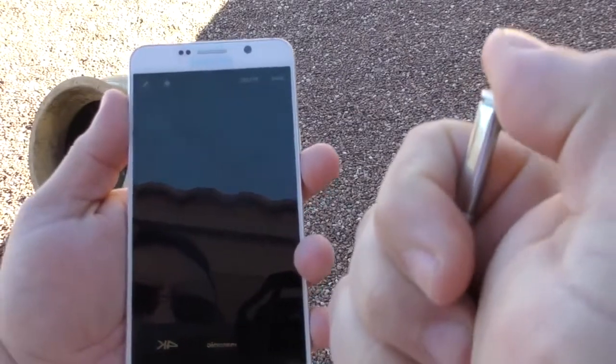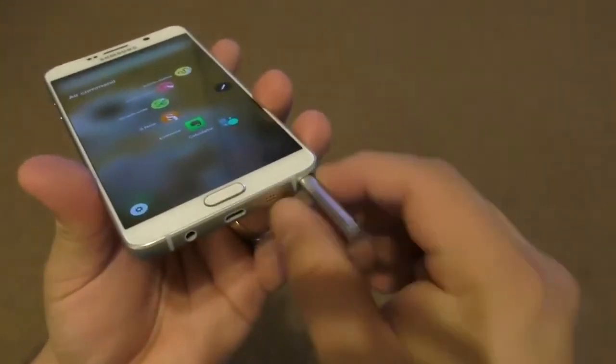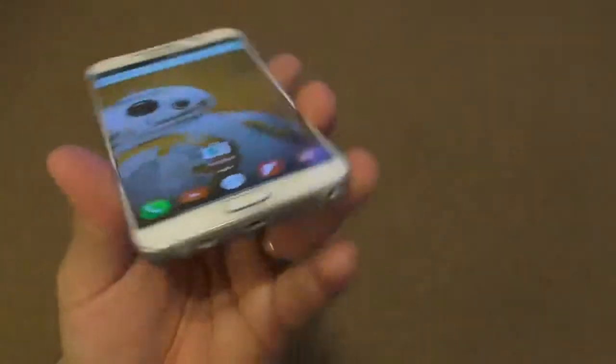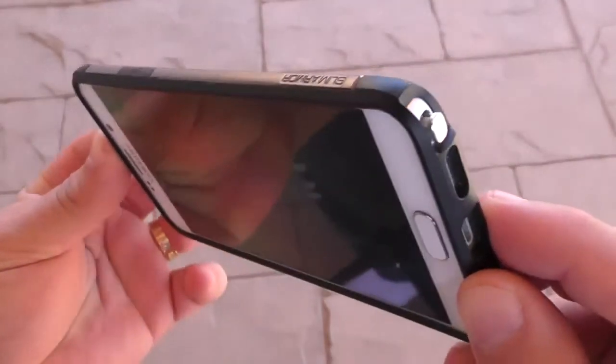Now, one feature that I have to complain about, and it sucks because it's a feature that I love, is the S Pen. But what I don't like about the S Pen this time around is that it has a mechanic feature, like a real pen. But it is a useless feature. And the thing about this feature is that a lot of times when I take the phone out of my pocket, this is how I find my phone.